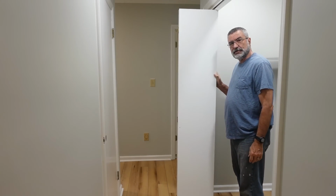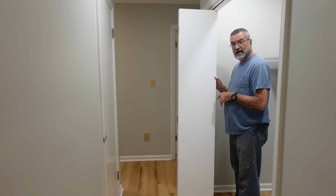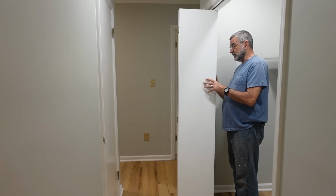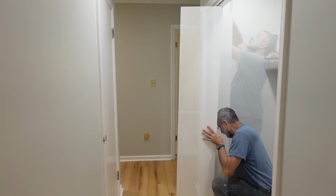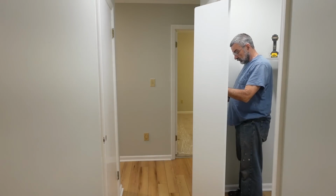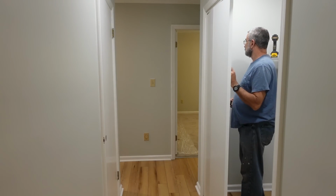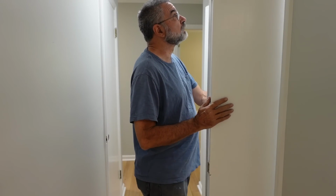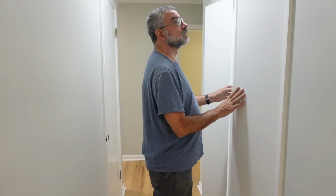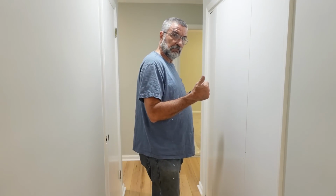Hanging the closet doors in the laundry room in the hallway. These are the last bifold closet doors that need to be hung. It's all good.